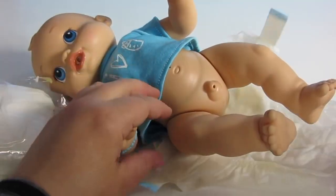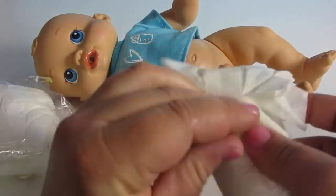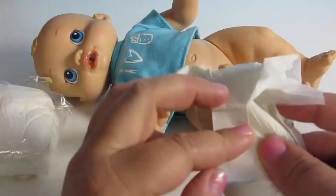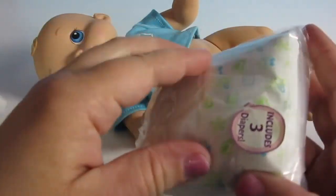Okay, so I'm totally in love. He is cute. I love having a boy baby alive. We're gonna put a new diaper on him.